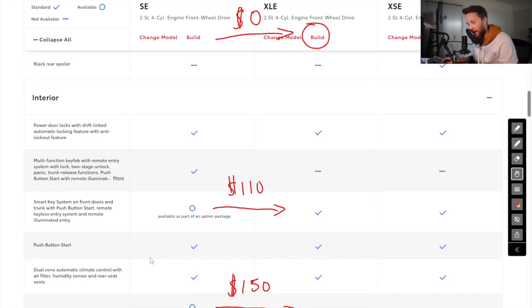Come down to the next bit. On the SE, you have the optional smart key system on front doors and trunk with push button start, remote keyless entry system and remote illuminated entry. On the XLE, that is standard, and I've added it as $110. Smart key system on the front doors with trunk, push button, remote keyless entry system.